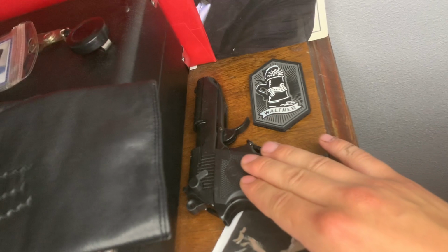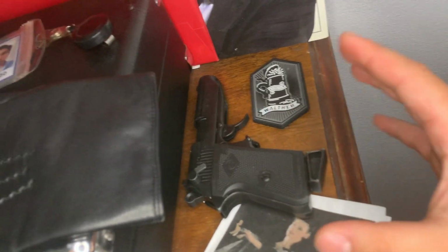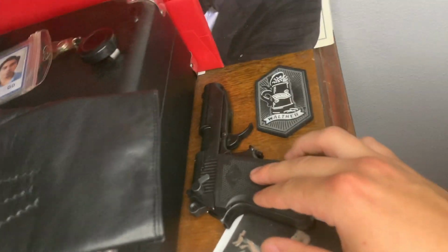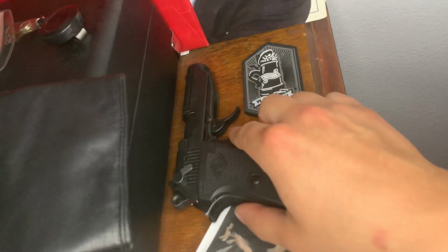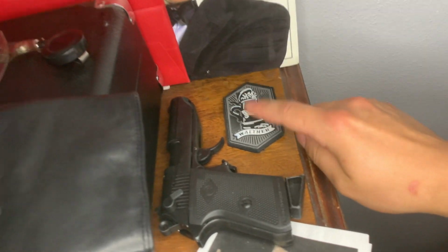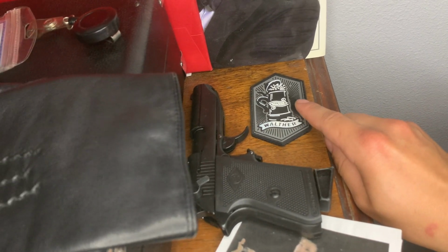This is a prop PPK. I don't even think it's a PPK because it's so inaccurate. But I got this off eBay just to have on the shelf display, and you can tell that I've played around with it a little bit too much because the trigger guard's missing. But anyways, it's next to this wonderful patch that Commando Bond, Caleb Daniels, gifted me a while back.